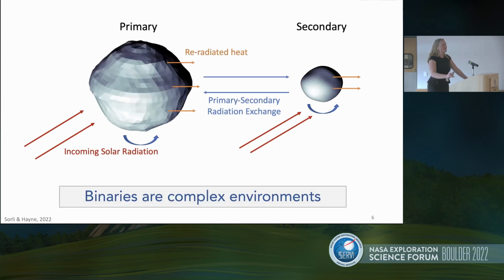So what makes this complicated? In addition to the fact that in a single body you have to take into account that incoming solar radiation will be reflected, there will be shadows, and it will also re-radiate out in a different direction than it was absorbed due to orbits, you now also have two bodies.